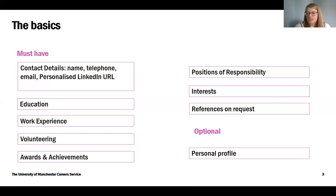In your interest section, remember the reader. Make it relevant to what you're applying for, whilst showing the organisation a little bit of your personality and what you enjoy doing in your free time. We'll speak towards the end of the presentation a little bit more about references and how to display these. Personal statements are optional. They're usually found under your contact details. And again, I'll give you some examples later of how you can write these successfully.